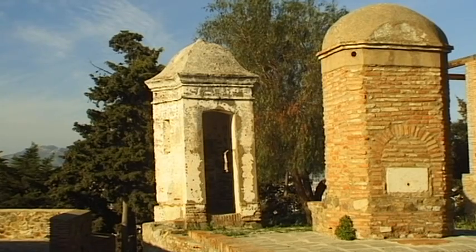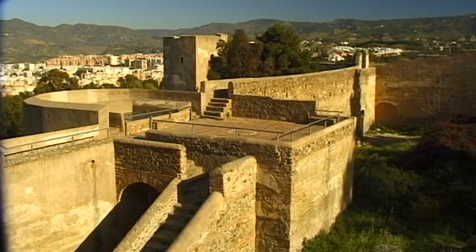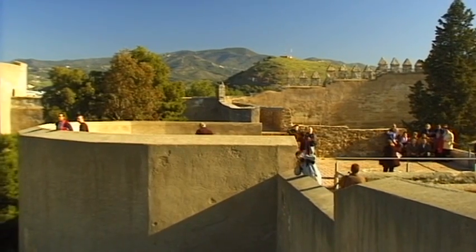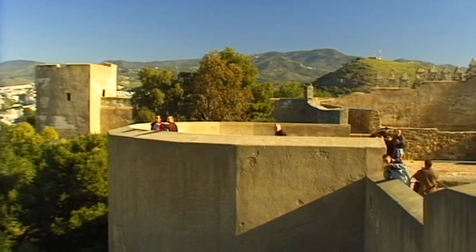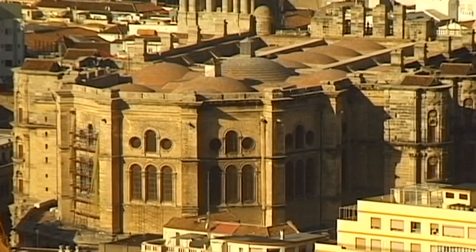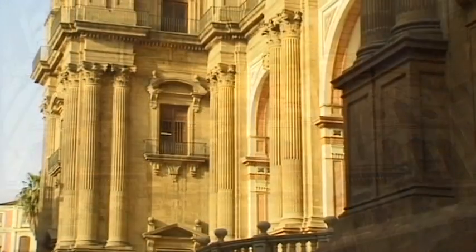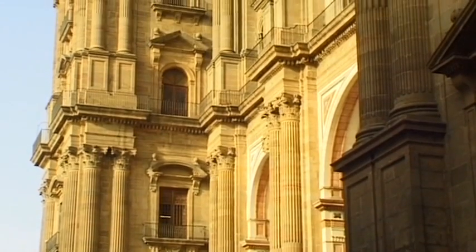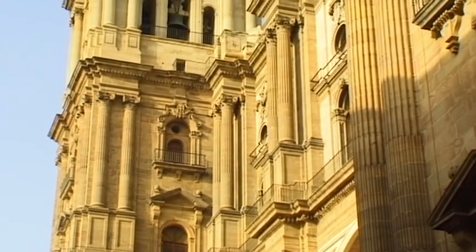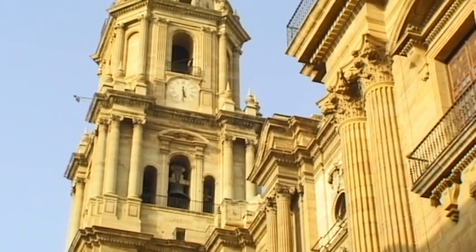Mighty walls with large fortified towers wind up the mountain and connect the city fortress with the Castillo. The Phoenicians built a lighthouse here. The cathedral, also known as La Manquita, symbolizes a Catholic victory on the former site of a mosque. It took more than 250 years to construct this colossal Renaissance building. In 1783, further construction was halted due to a lack of funds.